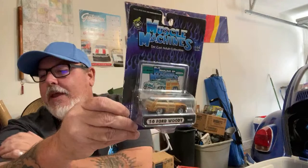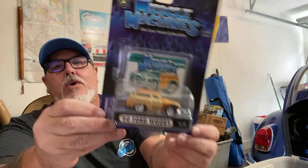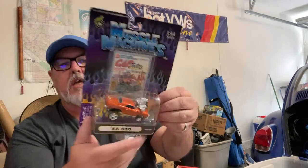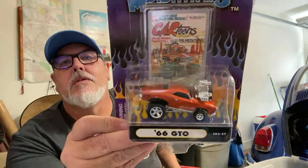But here's a 2002 old Muscle Machines, the Ford Woody. I think I got another one of these in a pack. We used to play the hell out of these. Yeah, here's another one. This one's the 66 GTO. 66 GTO Muscle Machines. And this one here is a lot smaller print. 2002 as well.